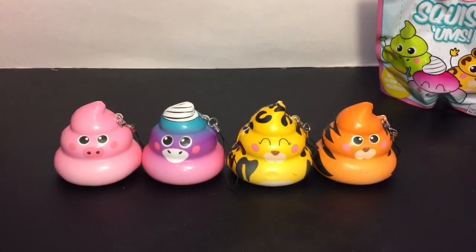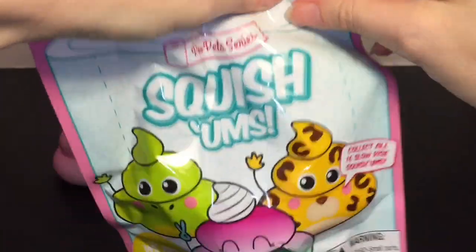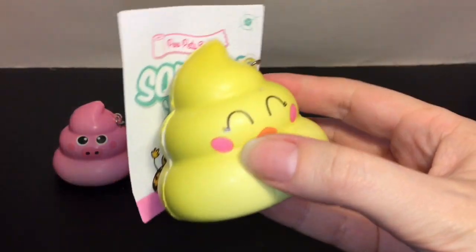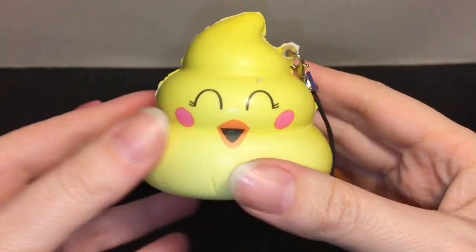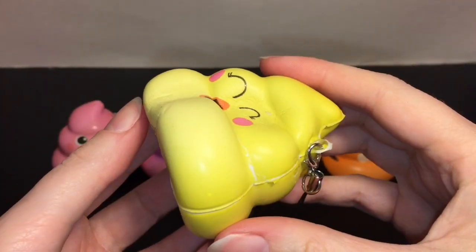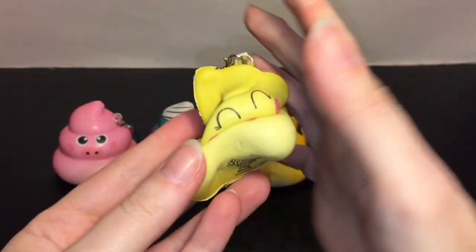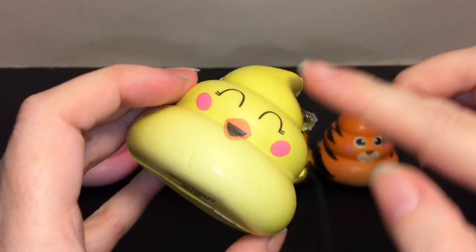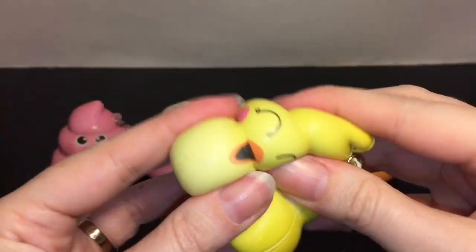Cool. And then Poopette number five. Oh, we have the chick. How cute. This is little Dixie. Oh, she looks so happy. She feels super soft. Yeah, she's very light and airy. And super sweet. She kind of has a bright yellow to a paler yellow on the bottom too.